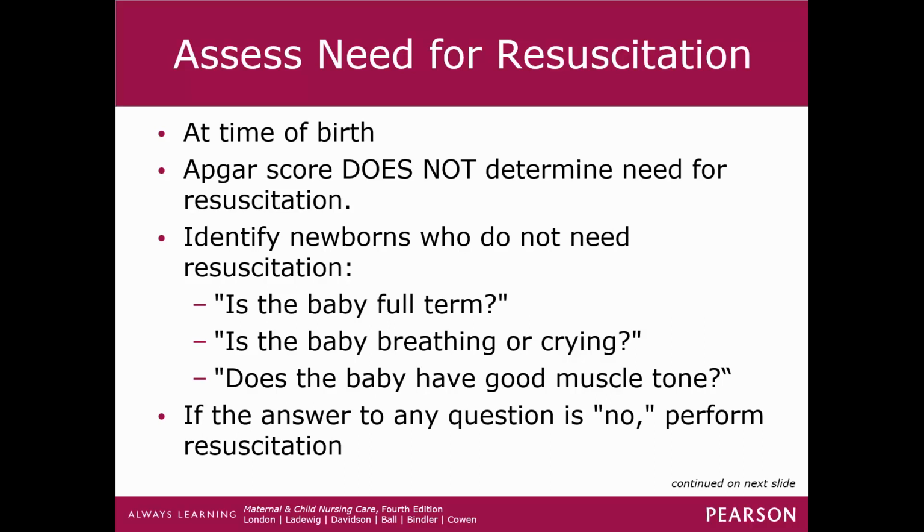So when we walk into a delivery, they've called us to be the baby catcher. And we say that loosely because the physician is there. The nurse doesn't catch the baby, but we take care of the baby after delivery.